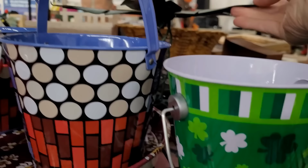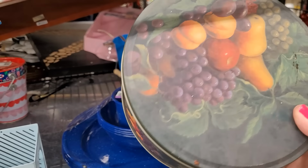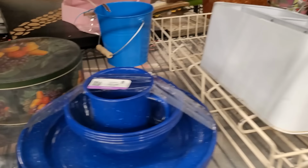The coloured metals and tins over here. Little baskets. This looks like a Harry and David tin to match the tray we found over in the first aisle. Here is a little silverware caddy. Jewelry hanger. Some wall hooks and more racks.